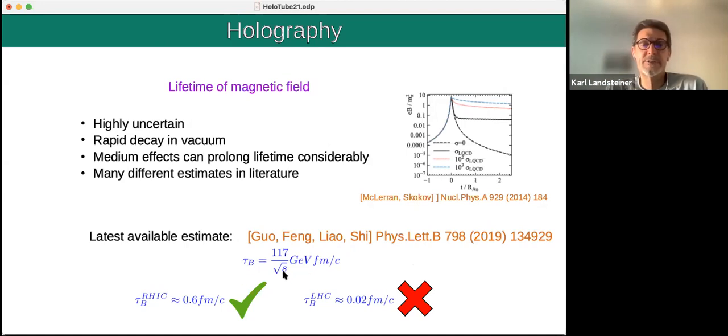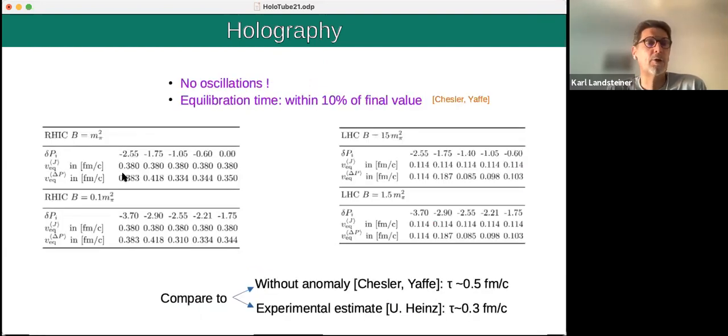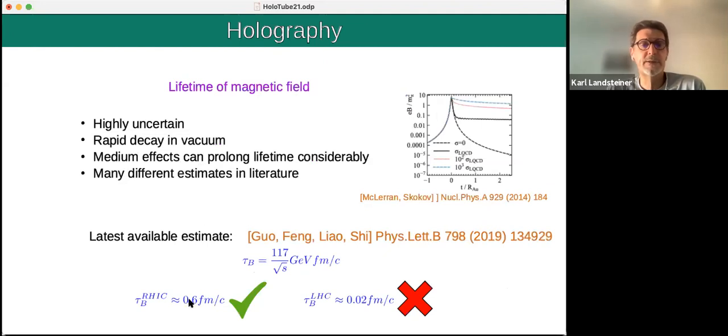And they give you this formula which scales like 1/√s with the collision energy. And so you can apply this to RHIC collision energy and to LHC collision energy. For RHIC, that gives you a lifetime of around 0.6 fm/c, which is good if you go back and see how long the chiral magnetic effect takes to be effective. It takes 0.3 or 0.4 fm/c. So in this situation, you can say, well, the CME is fully realized during the lifetime of the magnetic field in the RHIC heavy ion collisions.